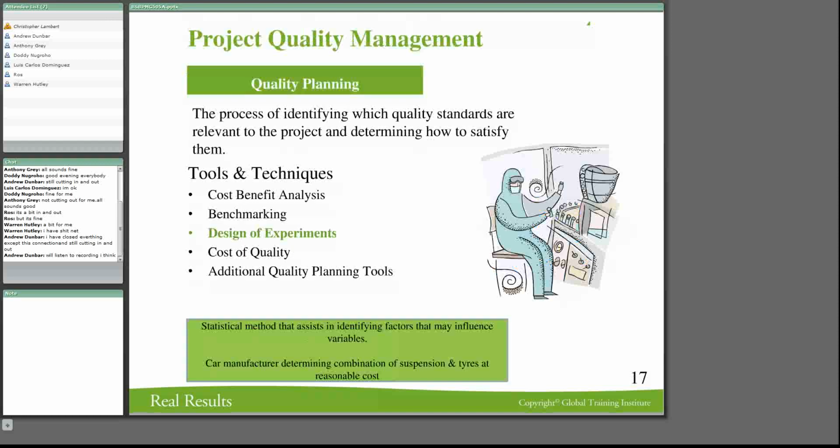Okay, when we're looking at that, we're looking at a statistical method that assists with identifying factors that may influence variables. A car manufacturer is a good example in determining a combination of suspension and tires. Okay, now we want the most comfortable ride, but at the same time, if your suspension is too soft, it's going to wear down your tires. So there is this experimentation that happens with your suspension and your tires to get the optimal, reasonable cost.